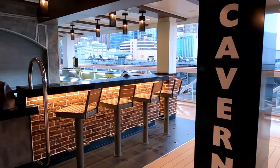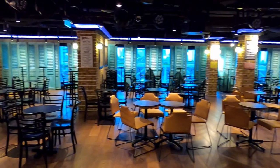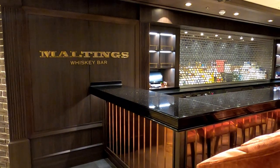We are moving toward the back of the ship on deck number 8, and we will see the cavern here. This is where a lot of live music will take place, and there's also some outdoor seating as well on the waterfront.